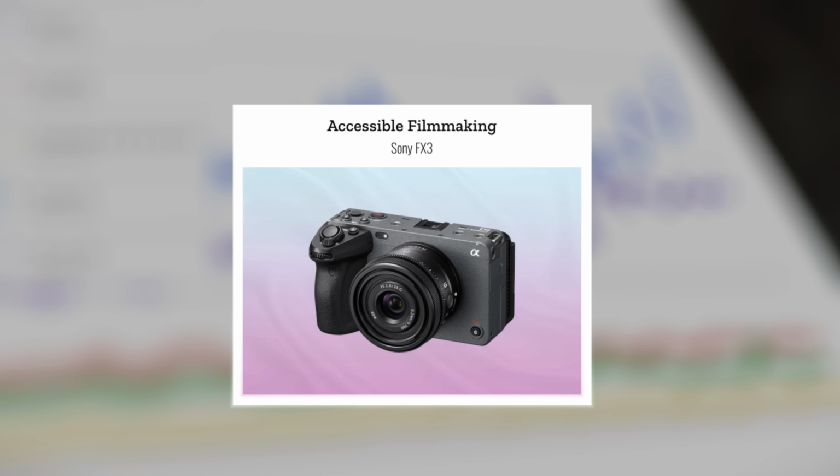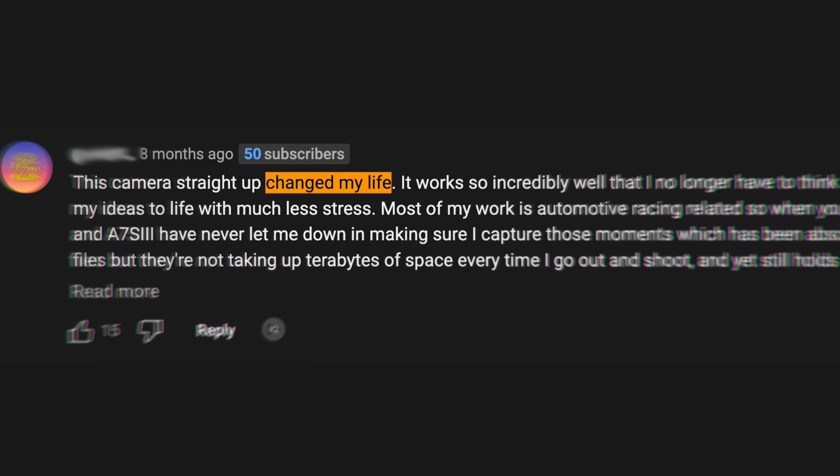In 2023, Time magazine added the camera to their list of best inventions of the year in the accessible filmmaking category, and reviews online also show a lot of praise for the camera. Some even say it has changed their lives.